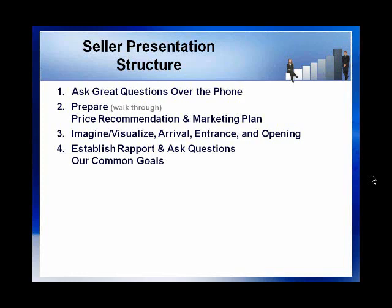Now these next ones, starting with 4 through 9, are all things that actually happen face-to-face when you're sitting down with the seller. So you're establishing rapport, asking questions, and I'm going to give you a piece that has been very valuable for me, and many of my clients have said they love this piece. It's called Reviewing Our Common Goals. And I'll give it to you as a script. It will be in the handout, so you'll actually have the script, and you'll hear me do it on the phone around this webinar in a moment.